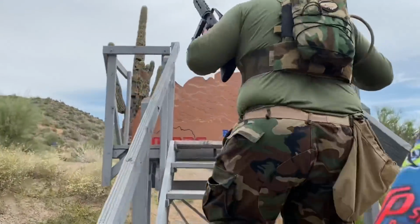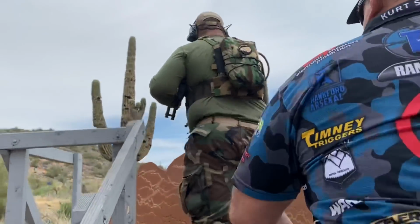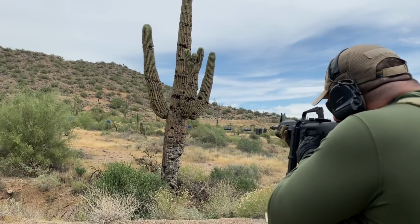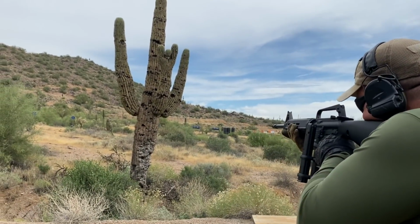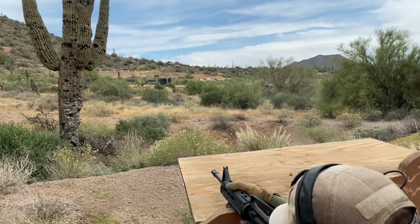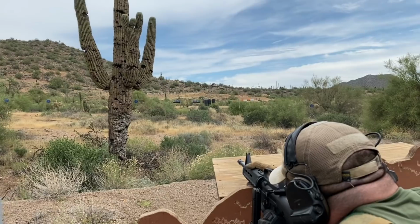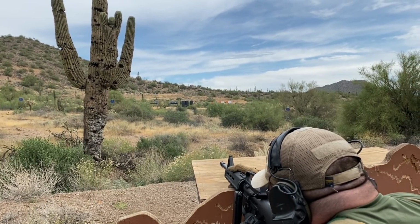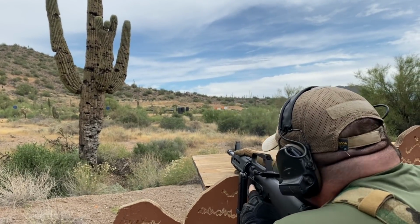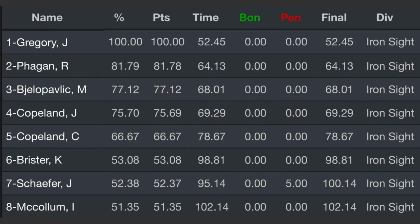From the top of the stairs, I'm going to take the first 4 plates standing, and then I'm going to go into a supported position for the 3 that are on 2 different plate racks. So remember at the beginning where I mentioned the type of things that I'm better at, this is one of them. These are effectively intermediate distance targets for the PCC. My 50-yard zero and marksmanship fundamentals seem to work out well for them.